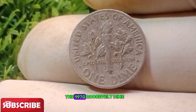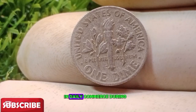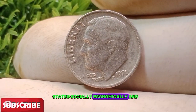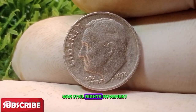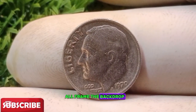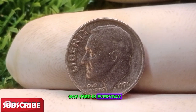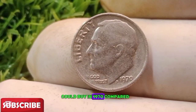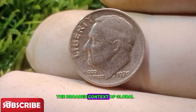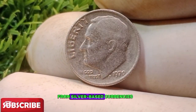The 1970 Roosevelt dime also carries historical importance as a coin used in daily commerce during a time of immense change in the United States socially, economically, and culturally. The Vietnam War, civil rights movement, space exploration, and the transition into a new decade all frame the backdrop of this small coin's existence. We will look at how the coin was used in everyday life and what it could buy in 1970 compared to its purchasing power today, as well as how it fit into the broader context of global coinage trends as other nations also moved away from silver-based currencies.